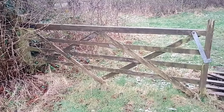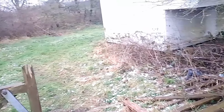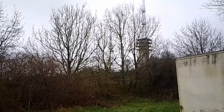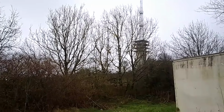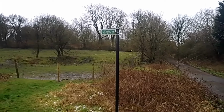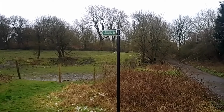You don't really see these farmers' gates anymore, like this for some reason. They're all metal, so it's a bit of a relic, wherever that is. And we get the first view of the radio mast on Turner's Hill. It does actually say there, public footpath. So if you are out and about around areas, and anybody says you can't walk there, but actually if you see a sign like that, you obviously can.